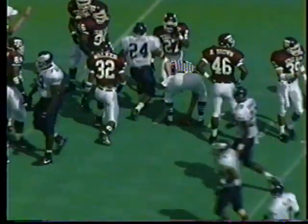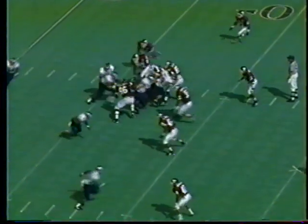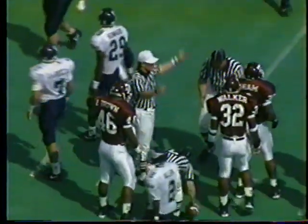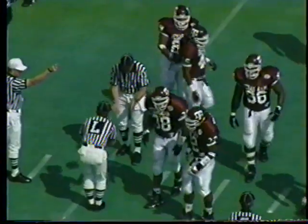That'll be Spencer George again for the Owls. Howard and Allen are flexed out right wide. Costin went in motion. LaRocca is going to run the option. He'll pick up the first down right at the 30-yard line. He is smothered by Allen, by Reggie Brown, and just those two, I guess, on that stop.